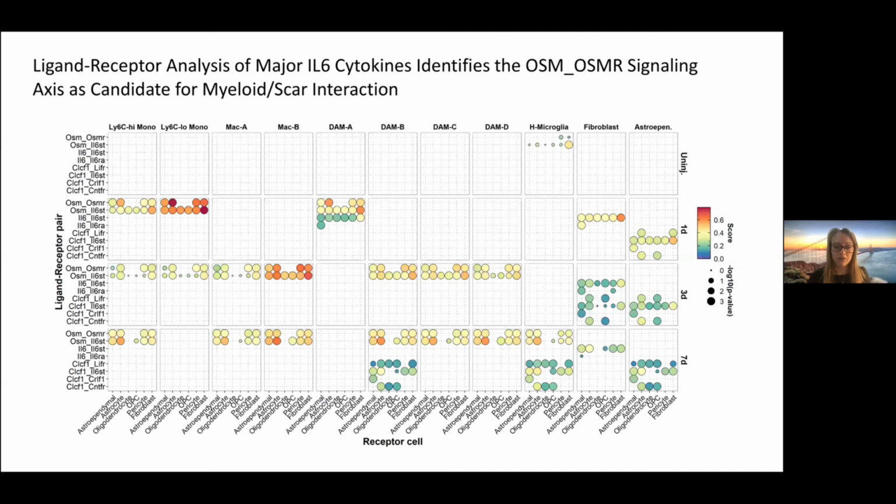It's a lot of information, but I just want to point you to what we found that was important. You can see on the left here, similar to before, the ligand receptor pair that's given. So for example, oncostatin M is a ligand and oncostatin M receptor is the receptor for that given pair. The cells that are expressing the ligand are shown on the top, and the cells that are expressing the receptors are shown on the bottom. So this is characterized at each individual time point here.